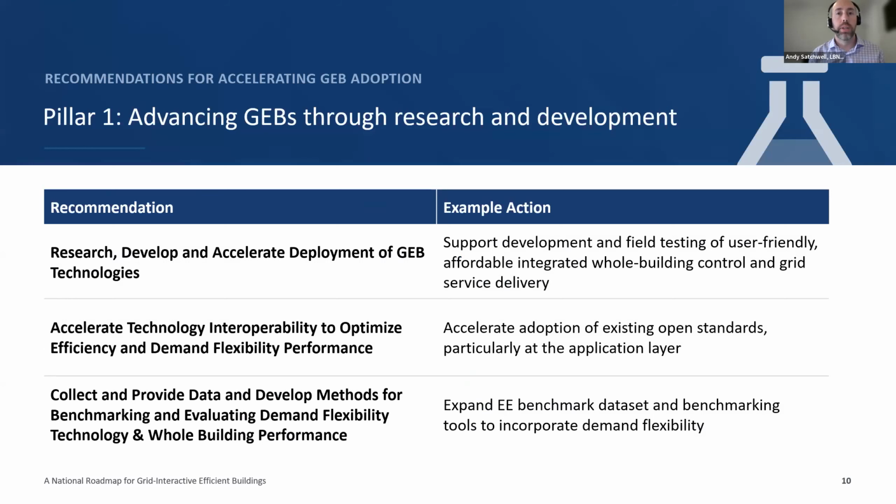But at a somewhat high level, the first pillar is about advancing GABs through research, development, and deployment. This is really a traditional R&D type set of recommendations. So both developing, researching, and accelerating the deployment of those technologies, especially the exciting ones like thermal energy storage that I had talked about. Accelerating interoperability to really optimize performance. So that might be accelerating the adoption of existing open standards or potentially developing new standards. And then collecting and providing data and developing methods to both benchmark and evaluate demand flexibility performance. So maybe expanding currently existing energy efficiency data sets and benchmarking tools as a place to start.